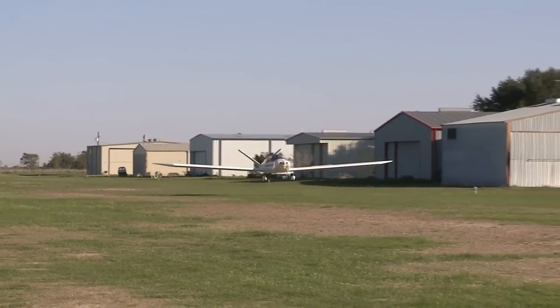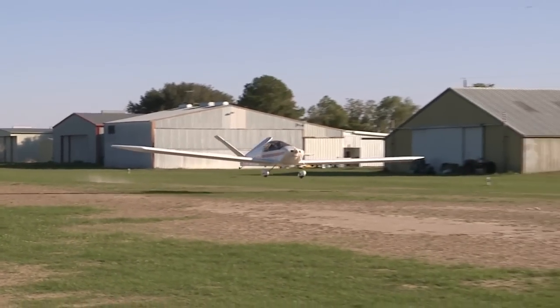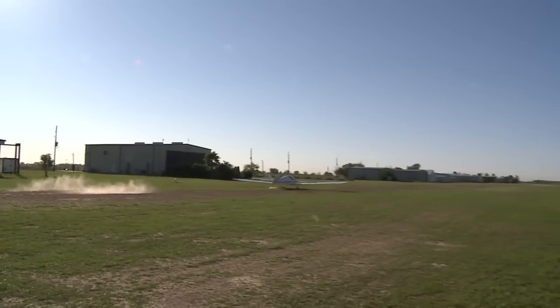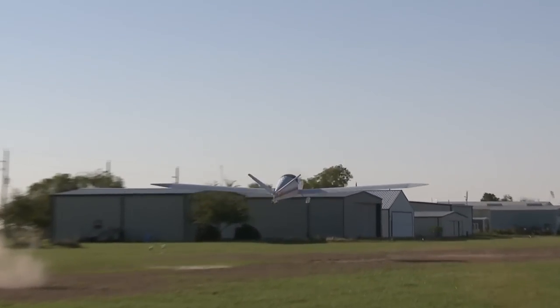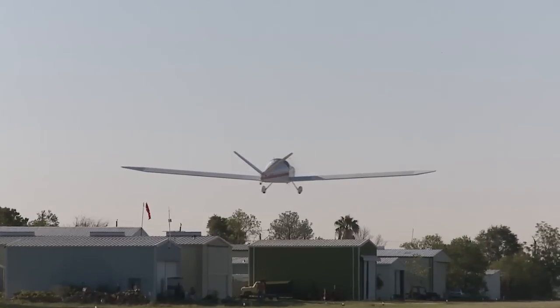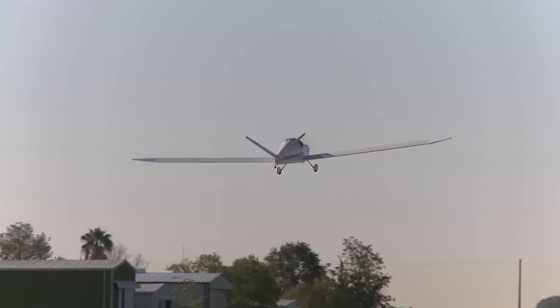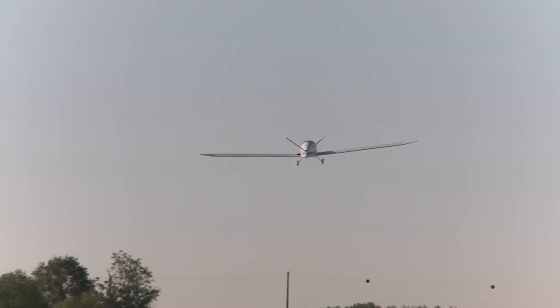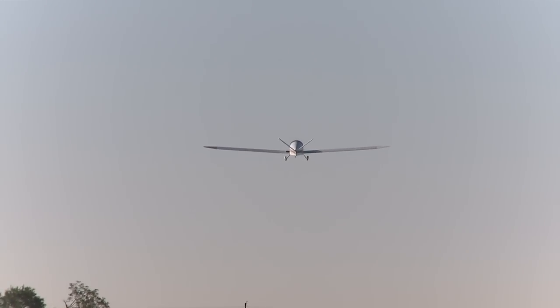I didn't put the spoilers out full, but I got enough spoilers in it that it came down pretty fast, and I got too much speed. So I bounced 2 times, and I gave it power and went around again. One of my ground crew called me and said that the wind had shifted from the south to the north, so I was landing with a small tailwind.